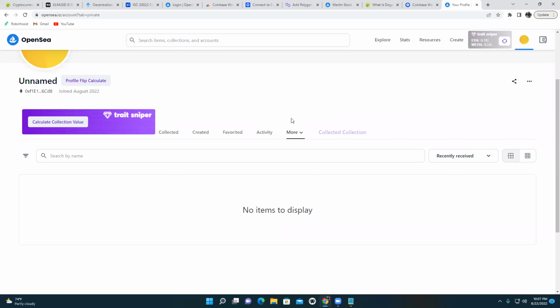Basically, you're giving a smart contract access to your wallet without knowing, because you can't read code, and that's how you get hacked as well? Yeah, pretty much. But they're getting better with it on these platforms.